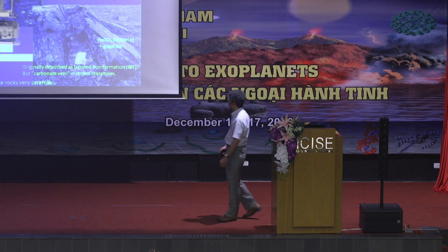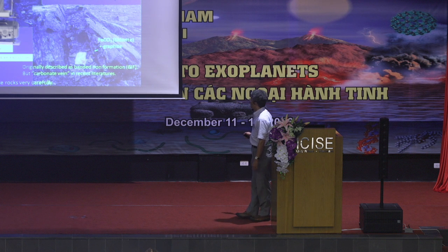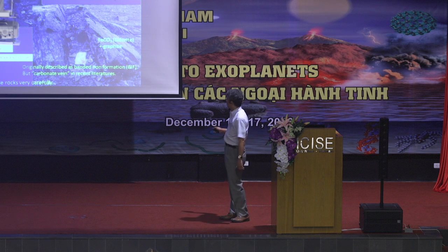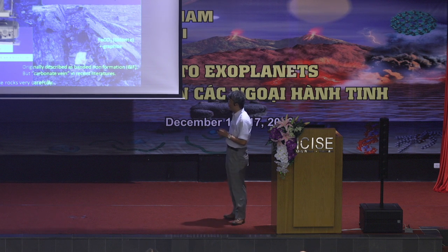Before showing some data from this graphite, let me introduce another type of occurrence of graphite in Isua. In Isua, sometimes we see this kind of black-colored rock. It contains graphite and also iron carbonate. Originally, this was described as banded iron formation, considered to be metamorphosed marine chemical sediments. However, those authors examined this type of rock and concluded that this is a carbonate vein that penetrated surrounding rocks, coming from later. They also examined the origin of the graphite and concluded that it was precipitated from hot fluids. It is not related to biological activities. Therefore, this rock contains non-biogenic graphite.